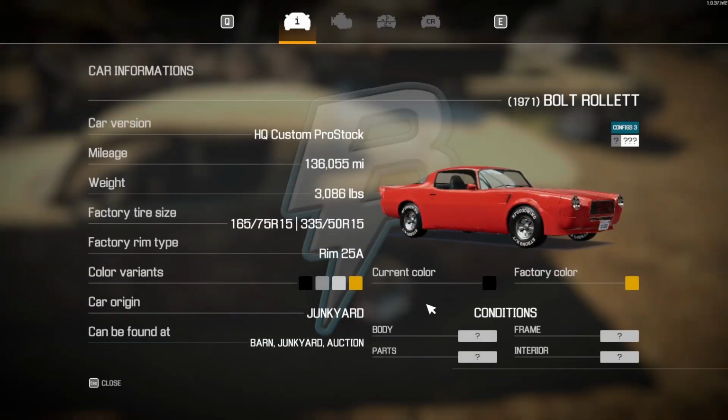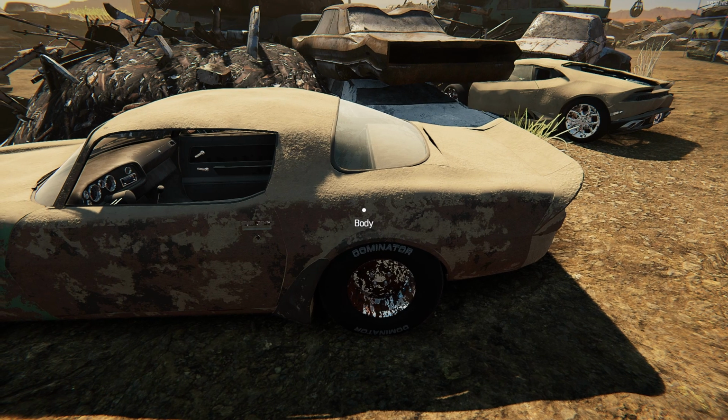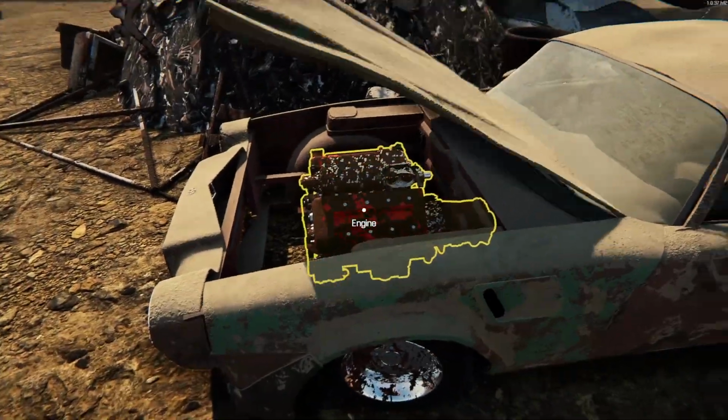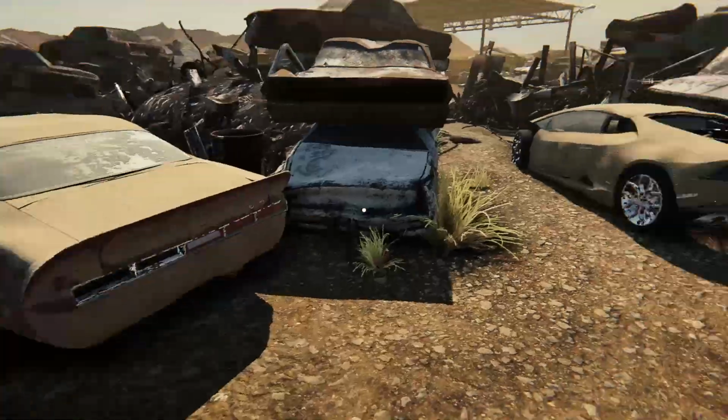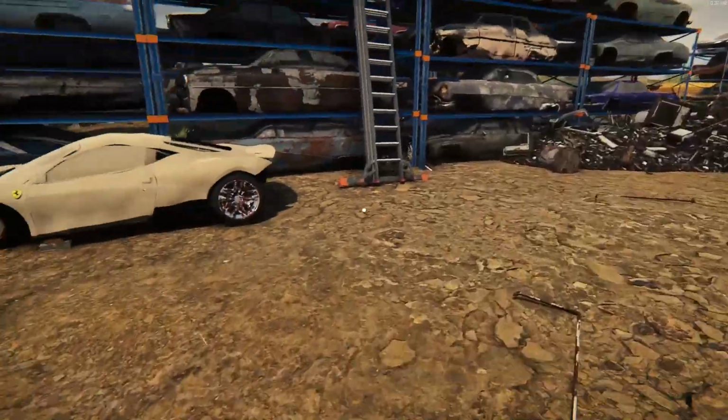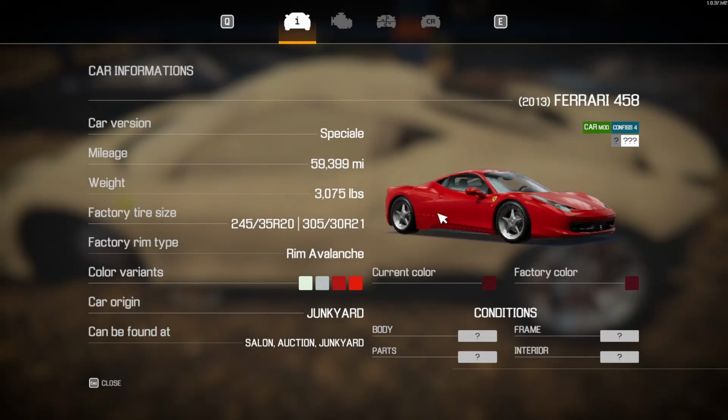Yeah, this is another one of mine. This Pro Stock. We have done one of these before. This is a beastly engine. Even without the performance upgrades, it's beastly. And we have done one of those. Yeah, Huracan, we've done. The Ferrari, we have done. But that's a 458.